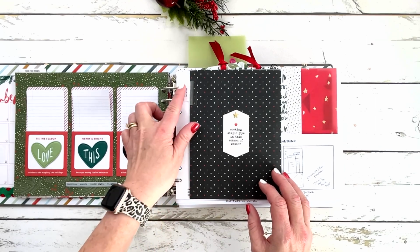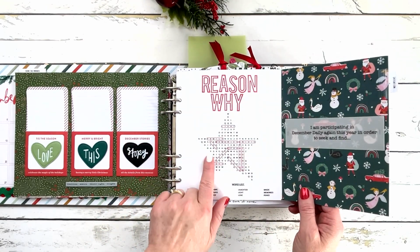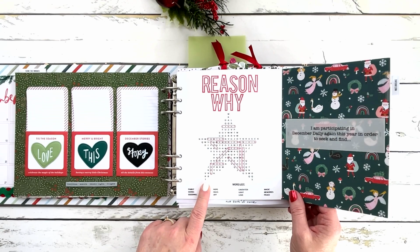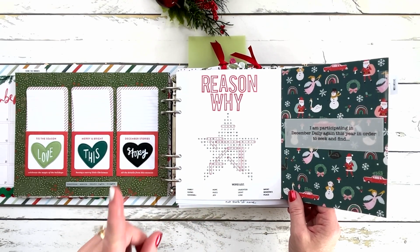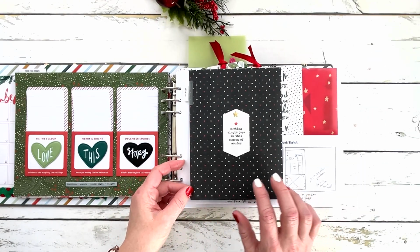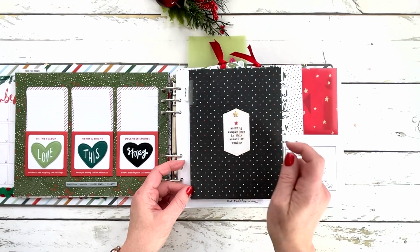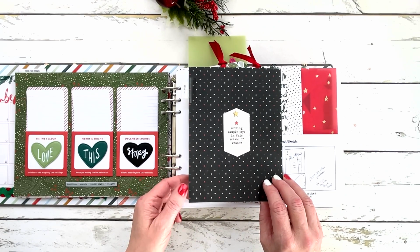It is my intention, or my reason why, page. And I think that this idea came from Ashley Ann. She's Sweet Ashley Ann. Ashley Rogers is her name. And I took a lot of inspiration from her for the whole setup of my album this year. And so this paper was from this year. I think this tag was from this year. And I just used my awl and put a little star brad through there.